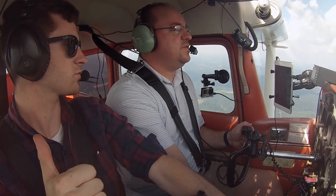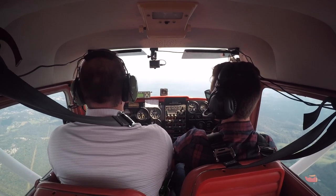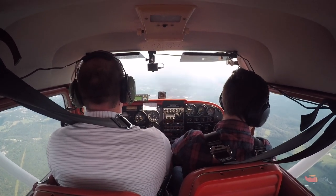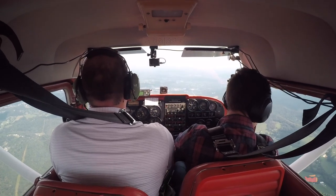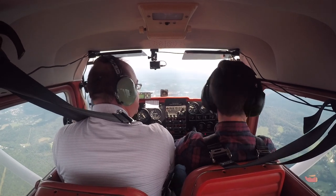So first thing is pitch for your glide, and trim for it. If you trim for it, you don't have to worry about it as much. Good. Airspeed is 80. Okay. Now we find our best landing site. I remember it now. Airspeed. Right there. Best place. Yep.